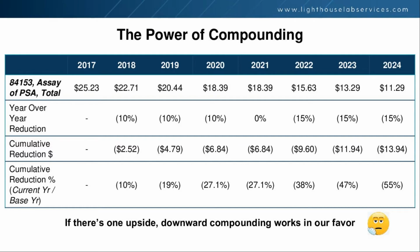13.94. So while compounding generally works for us, in this way it works against us. But thankfully, if there's one upside, downward compounding works in our favor because it's not as aggressive as upward compounding. Yet you can see that from 2017 to 2024, the 84153 took, or will have taken, a 55% pricing haircut for clinical laboratories.